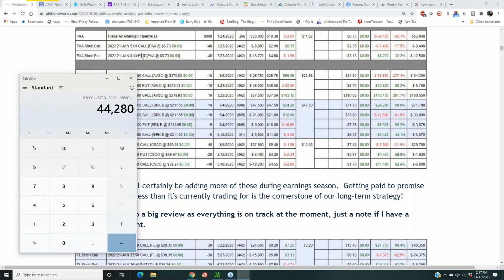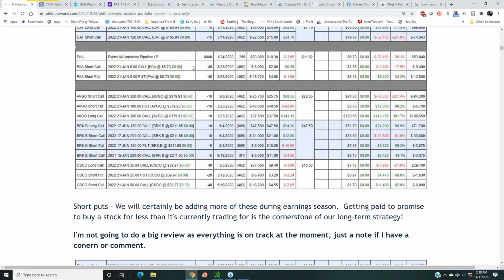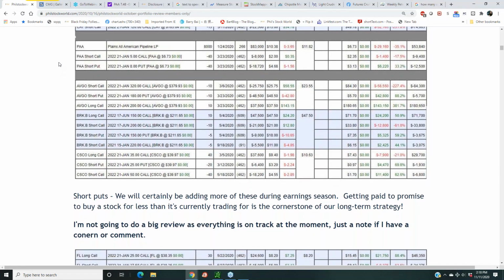And then we've got the $8 puts, so we can get reassigned at 8 plus our profit. So that's how we play these things. That's a good one. We're not changing that. But we have intended to get a lot more because it pays such a great dividend. And we don't see why the pipeline is going to stop having natural gas in it. If anything, there's going to be more and more demand.